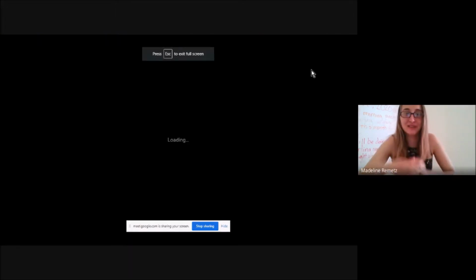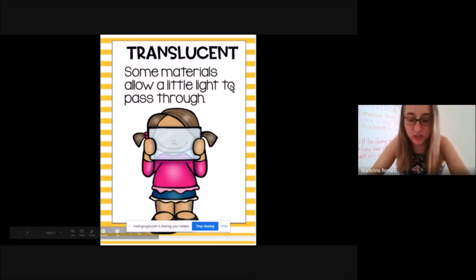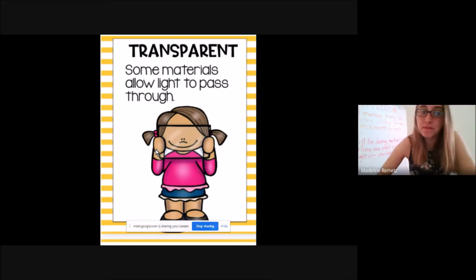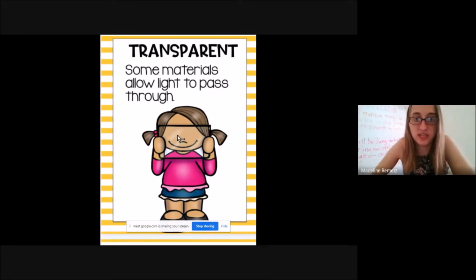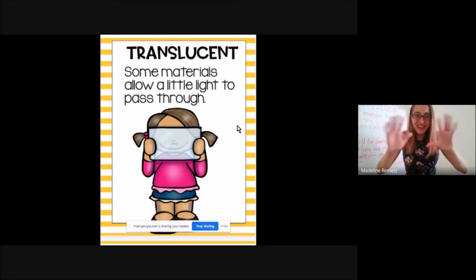Translucent. Kind of sounds loose, right? Like some light can pass through. Look at this picture. So before, we had the light coming and shining on this girl's face. We can see through her. We can see through what she's holding up. But now, with translucent, you have to really squint. I kind of see her, don't you? I can see her face. If you look real close, you can see it's coming through, but it's a little cloudy.